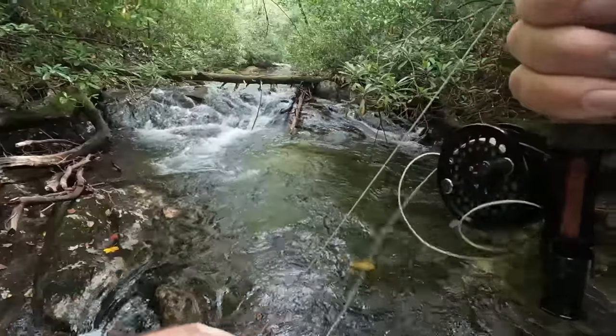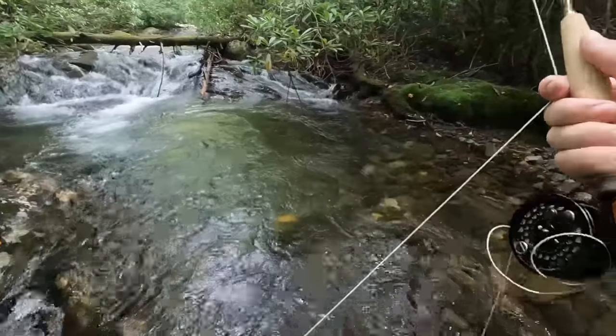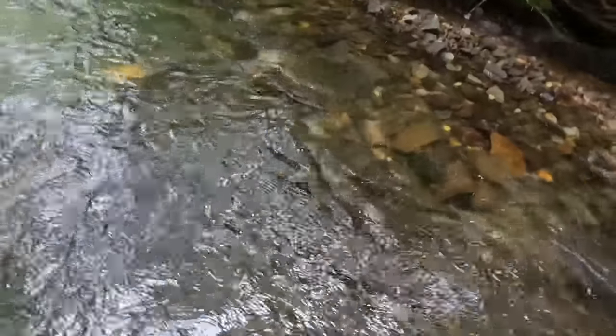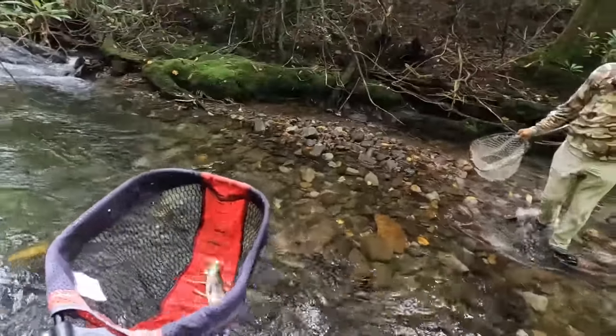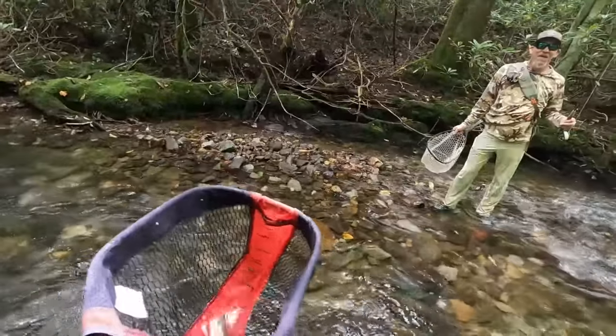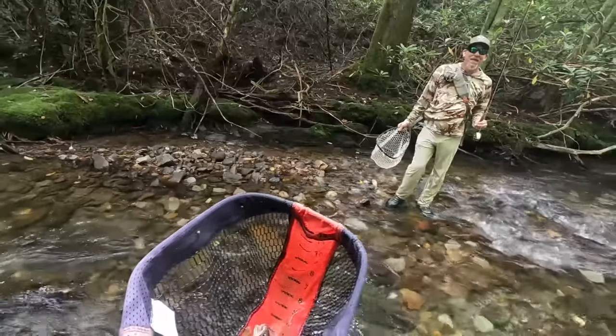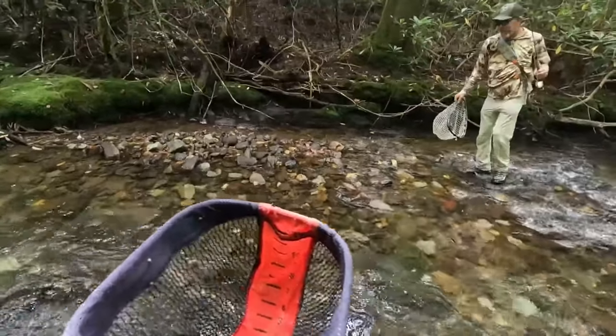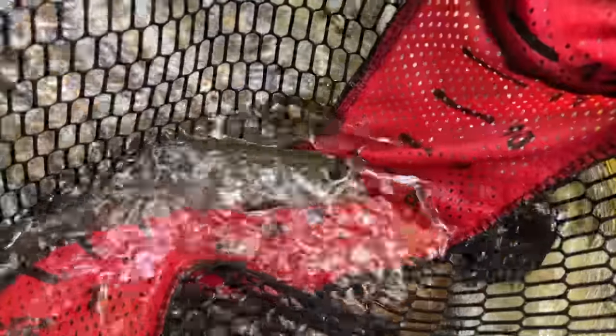Yes, there we go. We got one on. Come on, come on, we gotta get it in. Into the net. Yeah. Got it. Success. First ever Southern Appalachian brook trout. That's it. Oh man, that's cool. We gotta get a video of this. Let's take it over here and get a real cool shot of this.